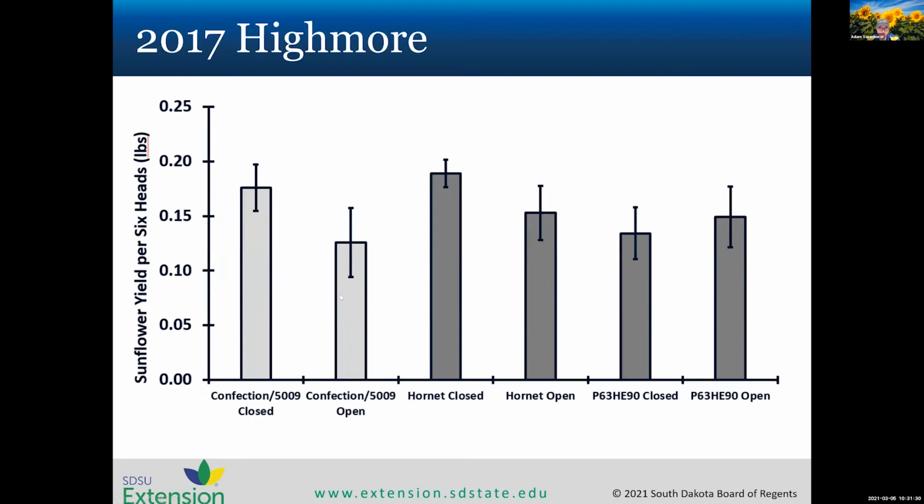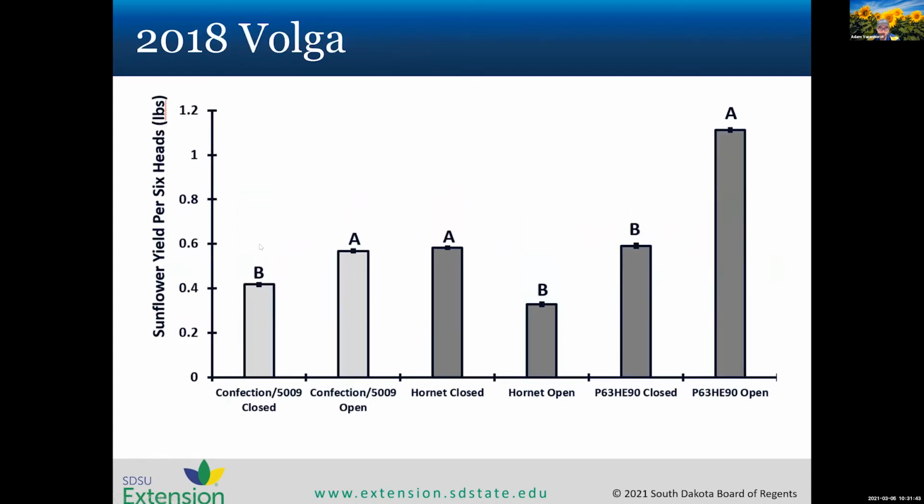For our 2017 Highmore location, we really didn't see any differences. It actually looked like in some cases the closed varieties yielded a little bit better, but they weren't significant. For our 2018 Volga, we again saw that the confections, when they were open, yielded a little bit better. We actually saw that the closed hornet, so one of the oil seeds, yielded better than the open, but our other oil seed yielded better when the pollinators were visiting.